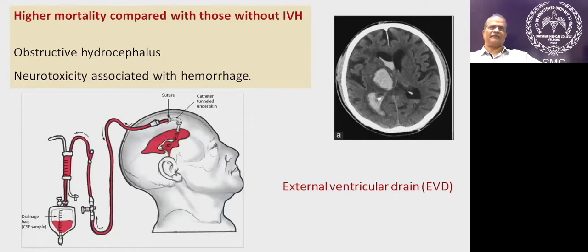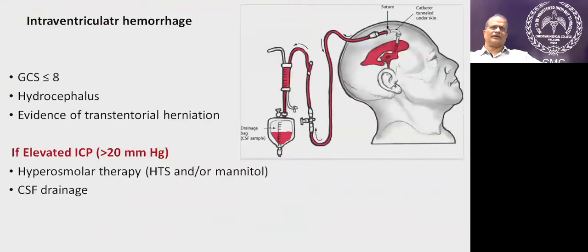So you put a drain into the ventricle and let the blood and the CSF come out, which will decrease your ICP. So any patient with intraventricular hemorrhage with a falling GCS and hydrocephalus, or any evidence of herniation, this is the treatment. You have to put an EVD, and also you can give them hyperosmolar therapy with either hypertonic saline or mannitol.